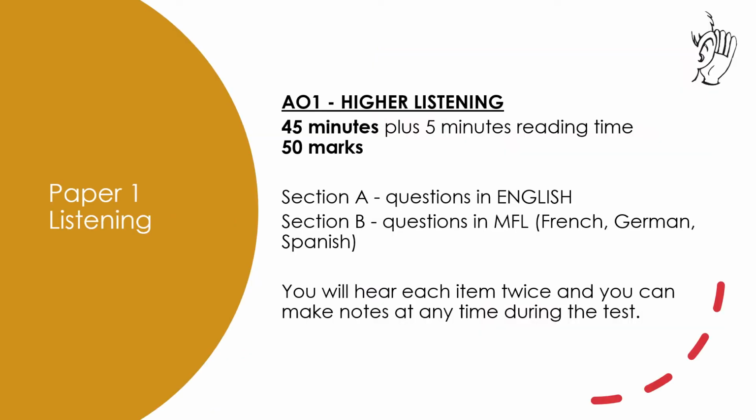Okay, looking at the papers then. On the higher listening paper, it's 45 minutes long and you get 5 minutes reading time with a mix of questions in English and questions in MFL. These are all question types that you'll be prepared for in lesson time, and it'll be familiar language across a range of specified subjects. You'll have to do things like identify their overall message, pick out key points and details and opinions. Maybe some more complex language, recognising the relationship between past, present and future events, deducing meaning from longer spoken texts. There'll be a real mix there, all of which you'll be prepared for in lessons. You hear each item twice and you can make notes.